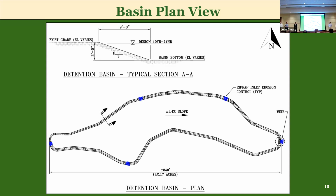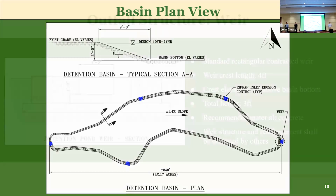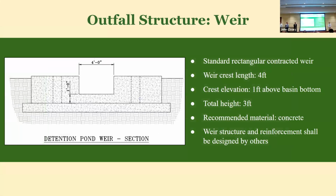Here you see a typical section of the basin. We're using a 3-to-1 overall slope that daylights to the existing grade and results in an overall depth of 3 feet. Here, like I said, is the weir structure. This is a conceptual preliminary model, which we used when we determined the sizing and calculations of the basin itself.